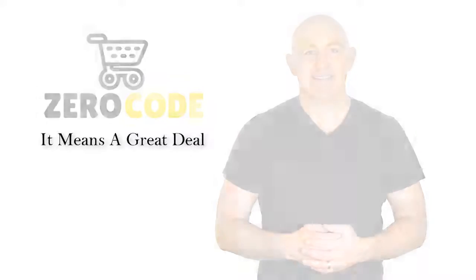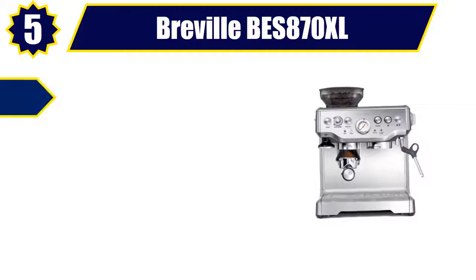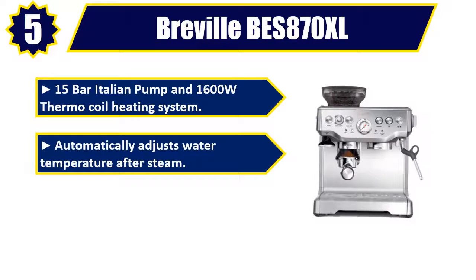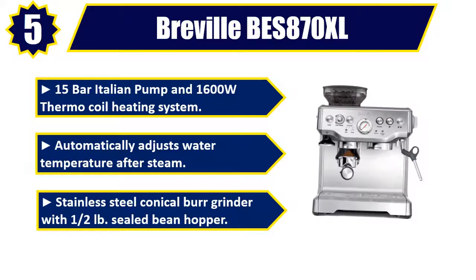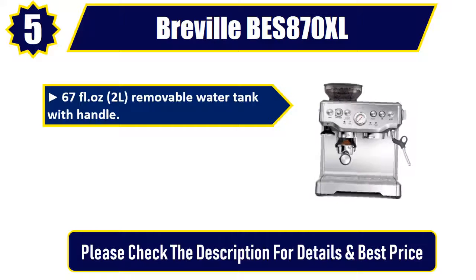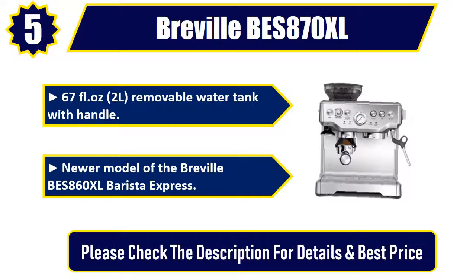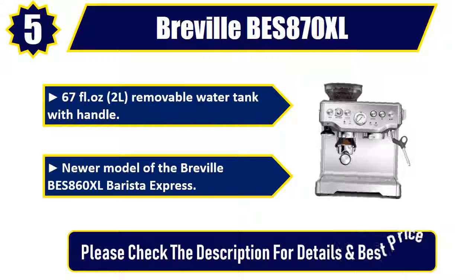Number 5. Breville Bess 870XL. 15 bar Italian pump and 1600 watts thermocoil heating system. Automatically adjusts water temperature after steam. Stainless steel conical burr grinder with half a pound sealed bean hopper. 67 fluid ounces, 2 liters, removable water tank with handle. Newer model of the Breville Bess 860XL Barista Express. Please check the description for details and best price.